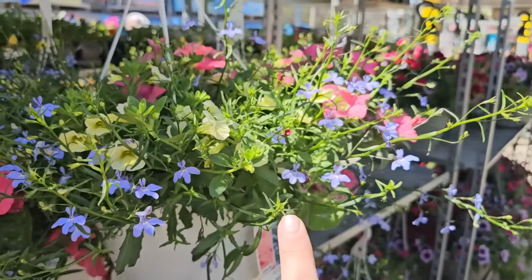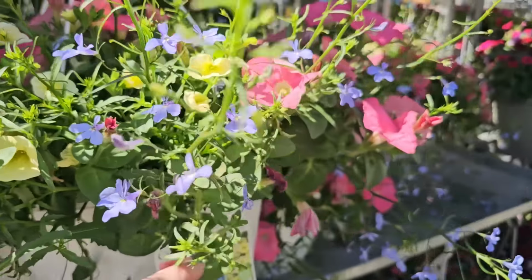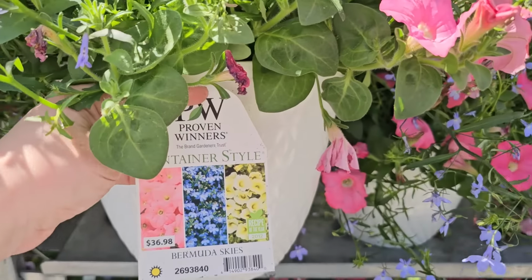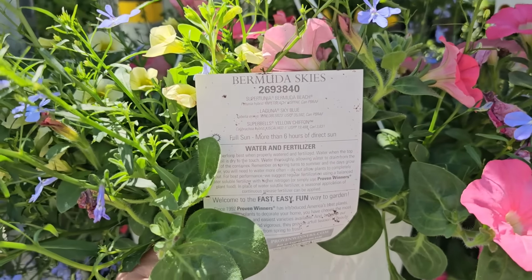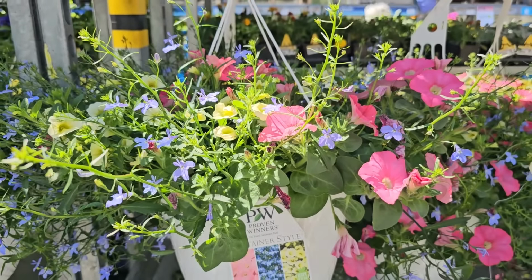And this is another really pretty combination. It looks like it has the Super Tunia Bermuda Beach, some light yellow Super Bells, and then the lobelia Sky Blue. This one is called Bermuda Skies. And it does have Super Tunia Bermuda Beach, Laguna Sky Blue lobelia, and Super Bells Yellow Chiffon. Another really gorgeous container combination.